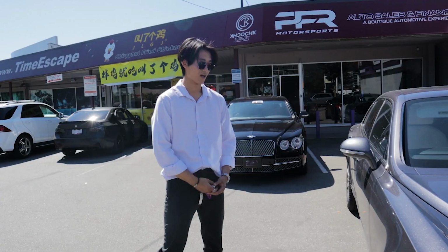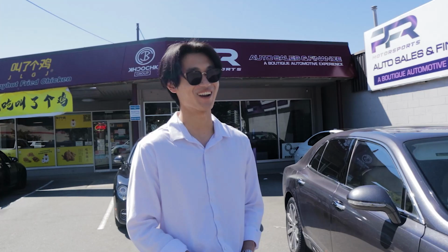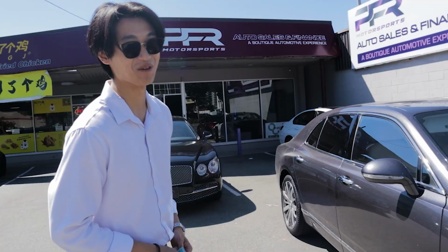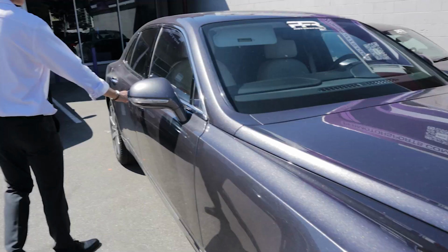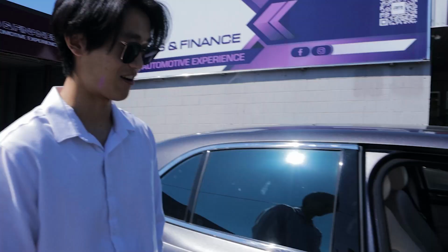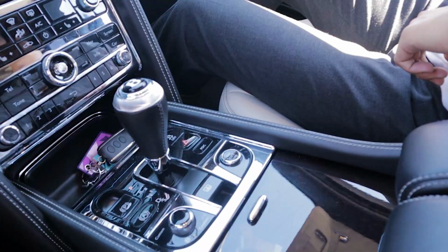So this is a Bentley Mulsanne. It's a 2014. It's a V12, so it's a very classy car. Power windows, power steering, and it's got AC, which is most important. Come on in here on the passenger side. As you can see, leather, very classy. Automatic seats, very nice. Right, we're inside. Okay, let's hear how it sounds.